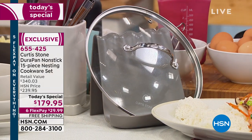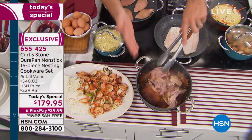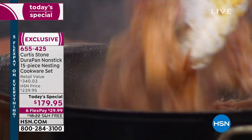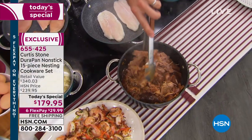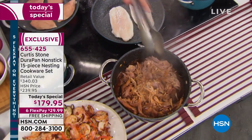But have a look at this pulled pork. Because I can go in here, and I know that with the sear that we got, and then turning it down on a nice slow oven. Oh, does that look delicious? Look at that. Oh, my goodness. So if you want to slow cook, fabulous. If you want to sear, if you want to saute, if you want to wok fry, there's literally nothing that you can't do in the DuraPan.